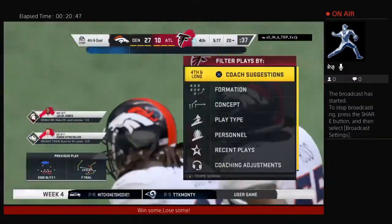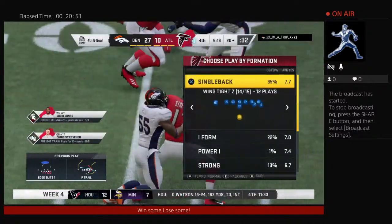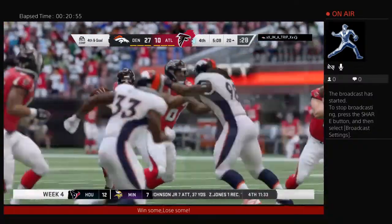One thing they definitely like about this youngster is his motor. He is full throttle on each and every snap. Loves to get after the quarterback, and that has to feel good to him right there. His first career sack.